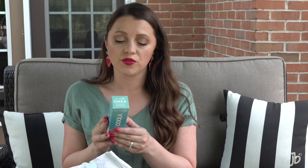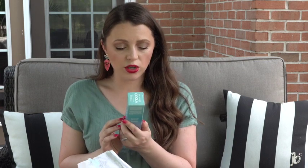We're gonna try this right now. Protects your face from damaging UVA and UVB rays while helping to keep your makeup looking fresh all day. Vegan, water and sweat resistant, cruelty free. Wow. So it's $36, which isn't crazy for a higher end brand setting spray.